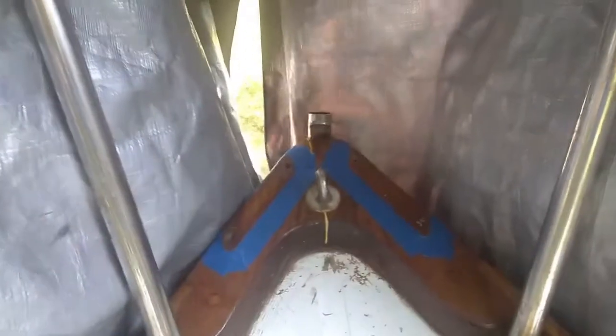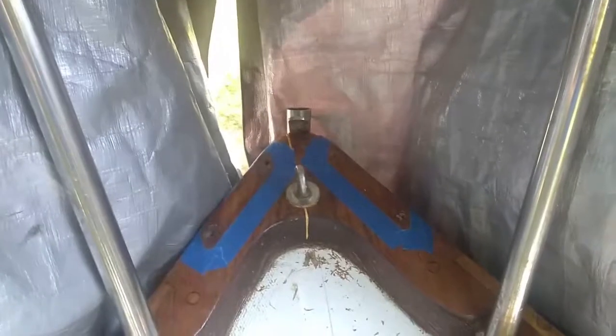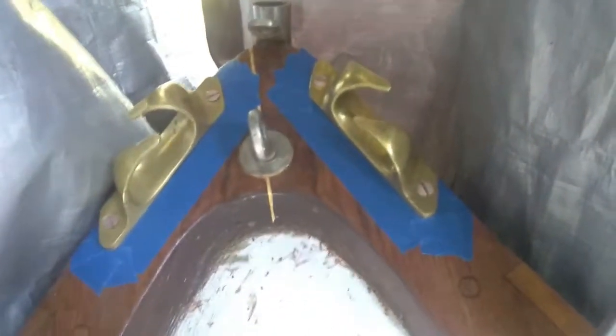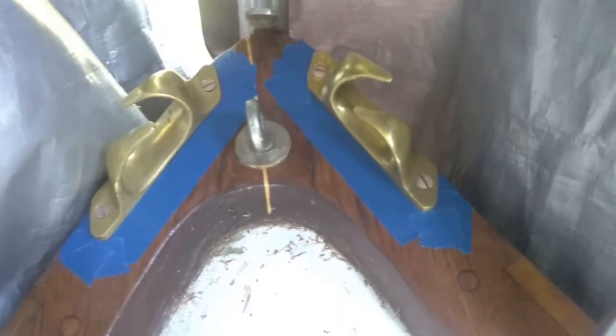But they're done, they're ready to go. I've got to get the caulking on these, and then we're going to do this one last project. Guys, we're all taped off. Bow chocks are in place.